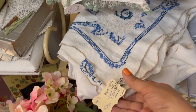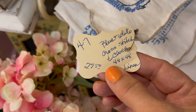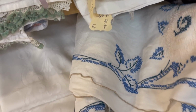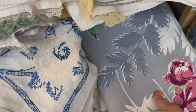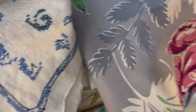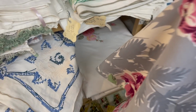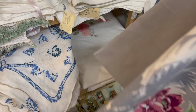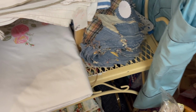Of course, I spot the textiles, and look at the handwork on that cross-stitch runner. I thought that was beautiful. I can't imagine how many hours were put into that piece. And I was very tempted by this floral because I loved the gray background. I thought that would blend with a lot of colors that I have. But I have fabric now that I haven't used yet, so I decided to wait on that.